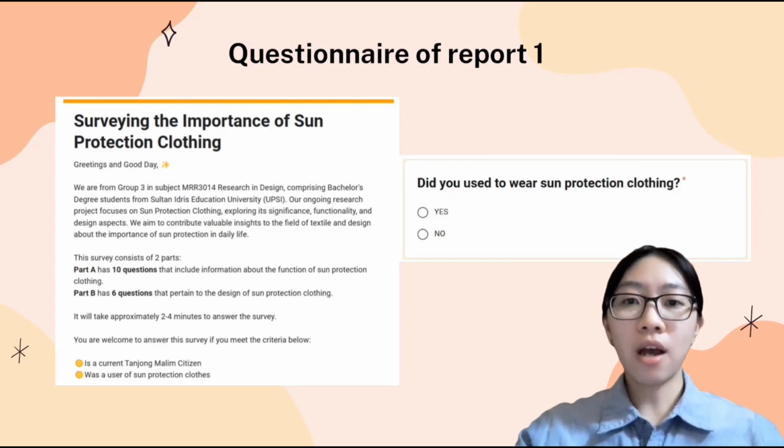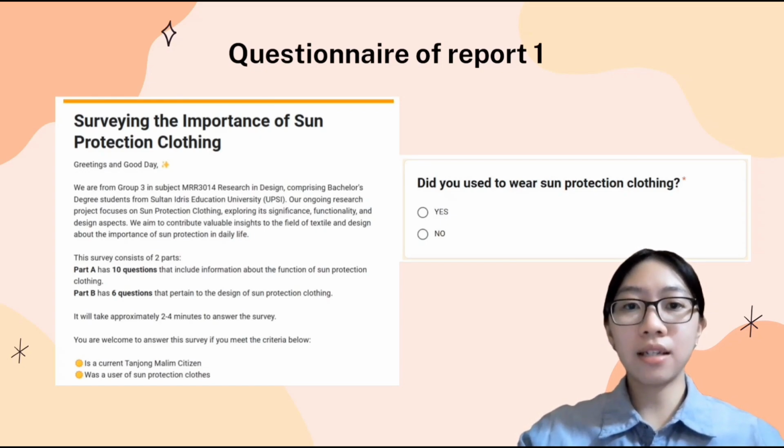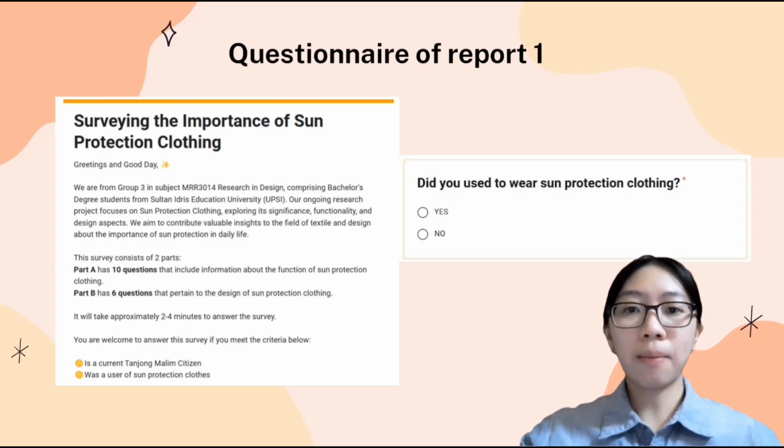Besides that, we also add an isolation part. This part can help us separate people who have used sun protection clothing before from those who have not. The question in this part is simple. It just asks, did you use to wear sun protection clothing? And they can answer yes or no. If someone says yes, they continue with the survey. If they say no, they will end the survey.